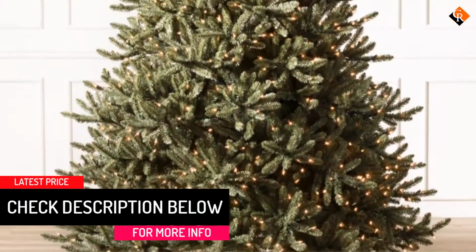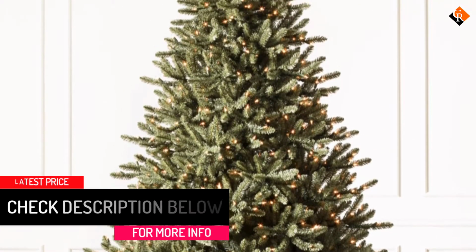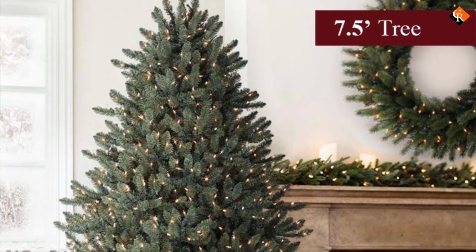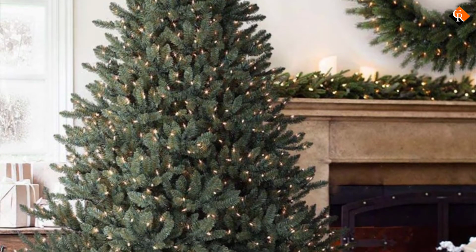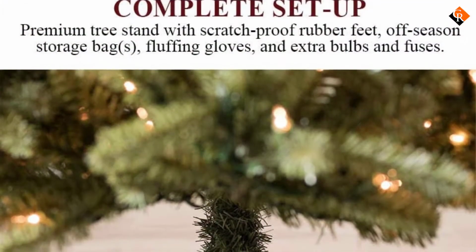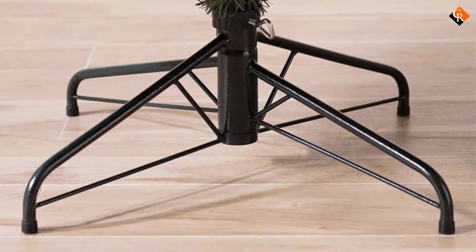This highly rated tree is available in multiple sizes, ranging from 4.5 to 9 feet tall, and can be purchased with or without built-in clear LED lights. The only remaining problem is the lack of that beloved pine scent. But tree-scented candles and aromatherapy oils are getting more realistic too.